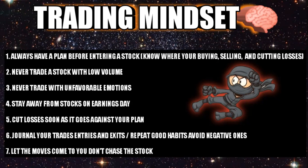Number five, cut losses as soon as the stock goes against your plan. We spoke about that already. Number six, journal your entries and exits, repeat good habits, and avoid negative ones, right? That's where I started to see a big change in my curve. I go through tons of marble notebooks. I'm still old fashioned. I write down where I enter, where I exit, and all that good stuff. You could write down, I got in because of this reason. I got out because of this reason.